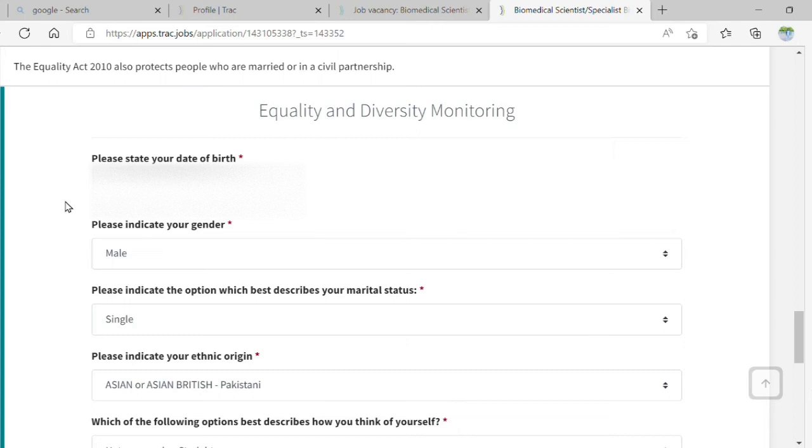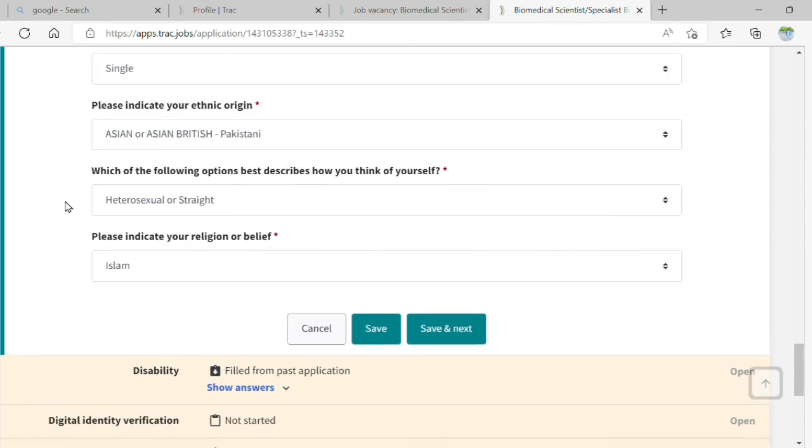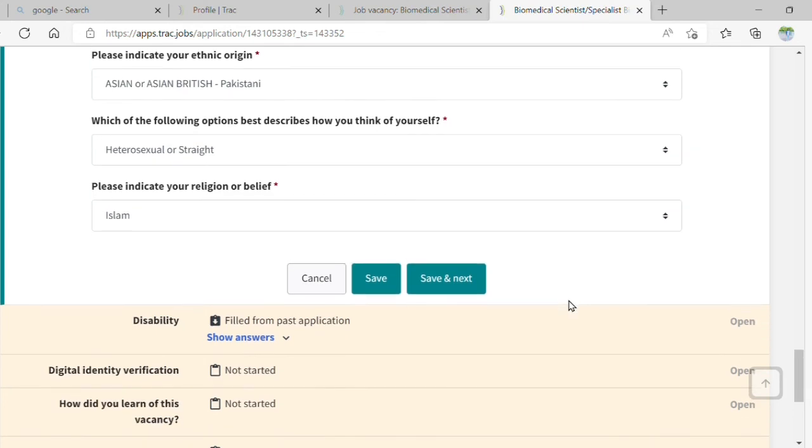This is general information about your date of birth, male, female, single or not, Asian or Asian Pakistani, whether you're heterosexual, straight or gay or lesbian, anything. So you can choose the option according to yourself, and your religion, religious beliefs, whether Muslim or Christian, whatever you are. Then click save and next.